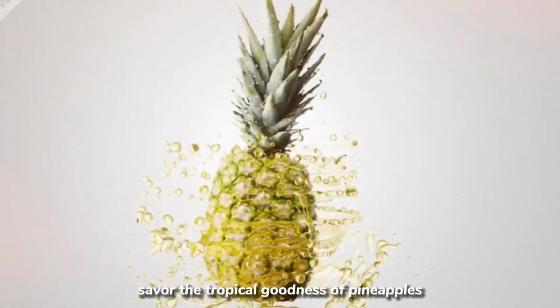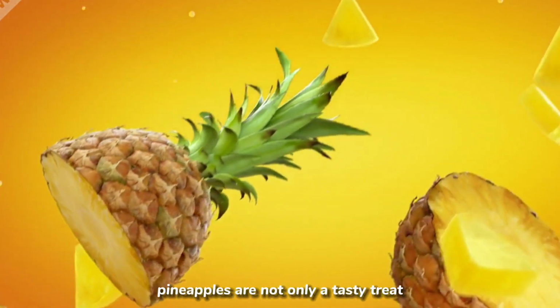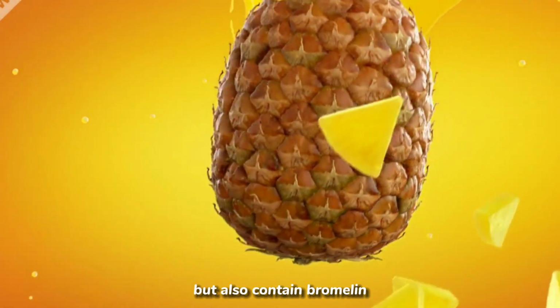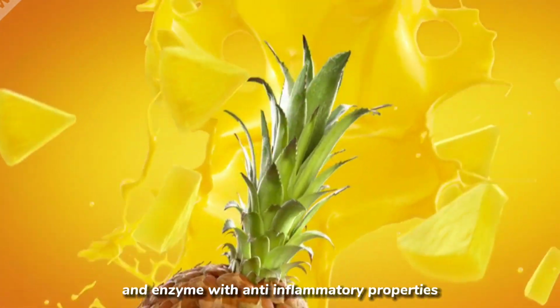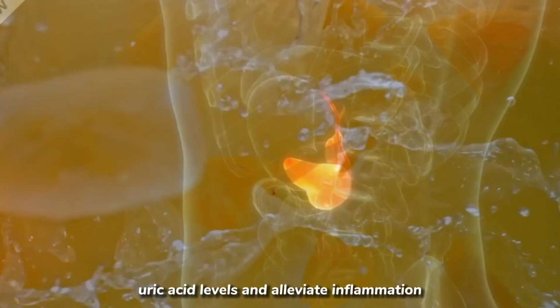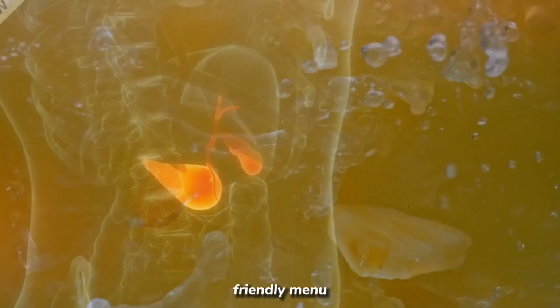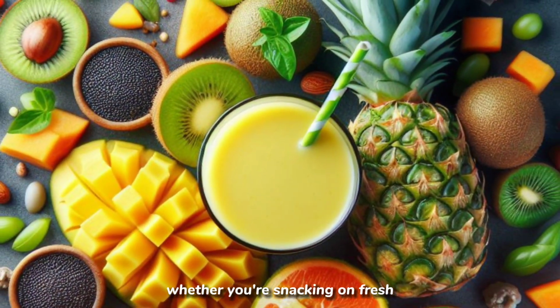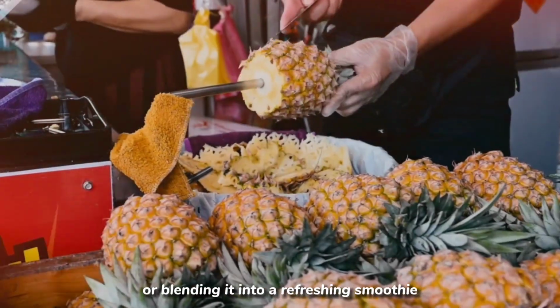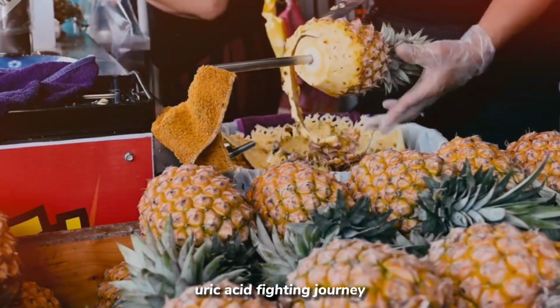Savor the tropical goodness of pineapples while giving a thumbs down to high uric acid. Pineapples are not only a tasty treat, but also contain bromelain, an enzyme with anti-inflammatory properties. Studies suggest that bromelain may help reduce uric acid levels and alleviate inflammation, making pineapple a sweet addition to your gout-friendly menu. Whether you're snacking on fresh or blending it into a refreshing smoothie, this tropical fruit can add a punch of flavor to your uric acid fighting journey.